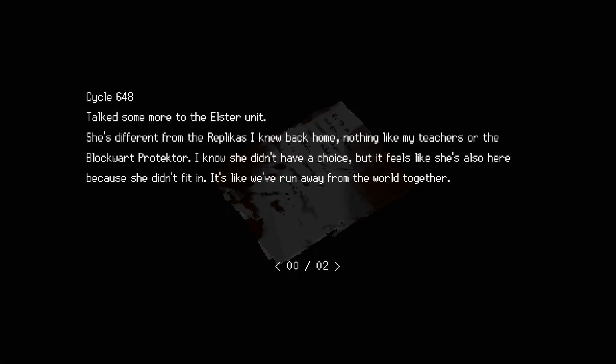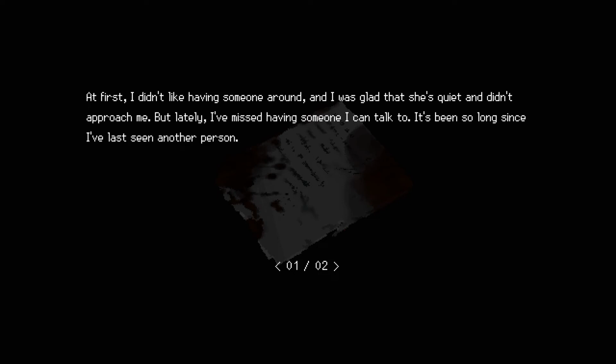Cycle 648. Talked some more to the Elster unit. She's different from the other replicas I knew back home. Nothing like my teachers or the Blockwart protector. I knew she didn't have a choice, but it feels like she's also here because she didn't fit in. It's like we've run away from the world together. At first, I didn't like having someone around, and I was glad she's quiet and didn't approach me. But lately, I've missed having someone I can talk to. It's been so long since I've last seen another person. I never thought I'd miss it. Except her, everything is the same in here, always. Nothing ever changes.